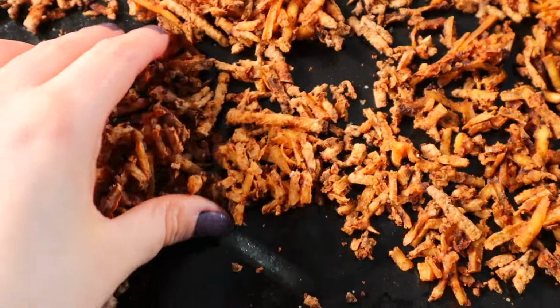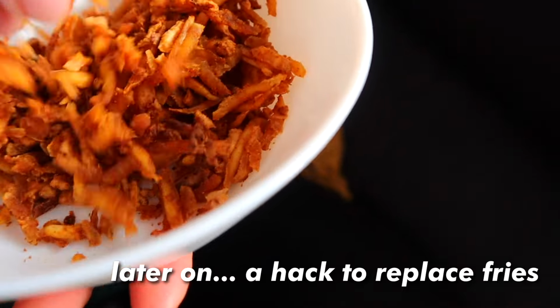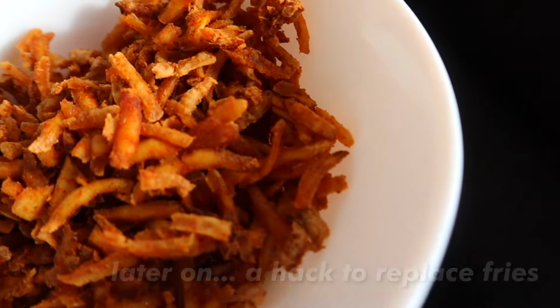Did you hear that? So healthy. So satisfying. So high in protein. And they're like totally energy boosting and very delicious. These are like so much better than chips.